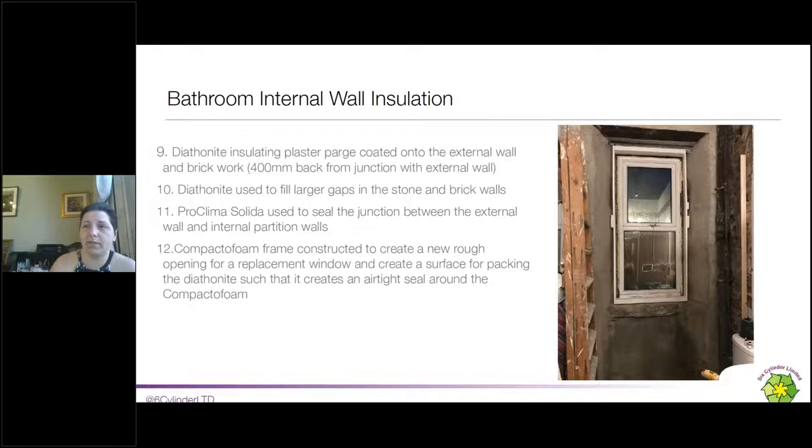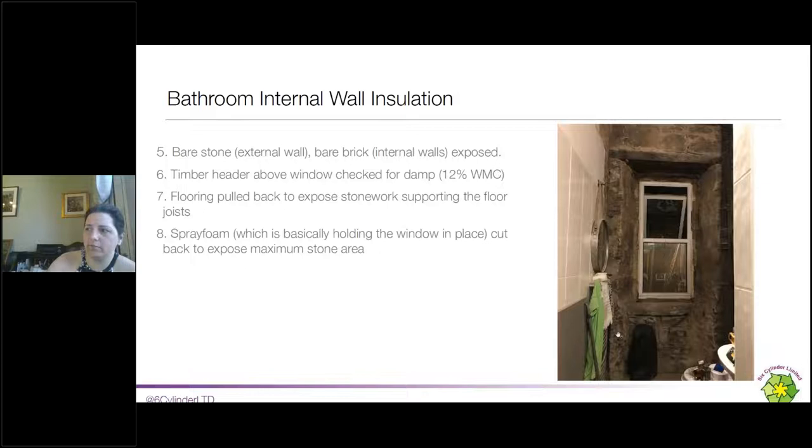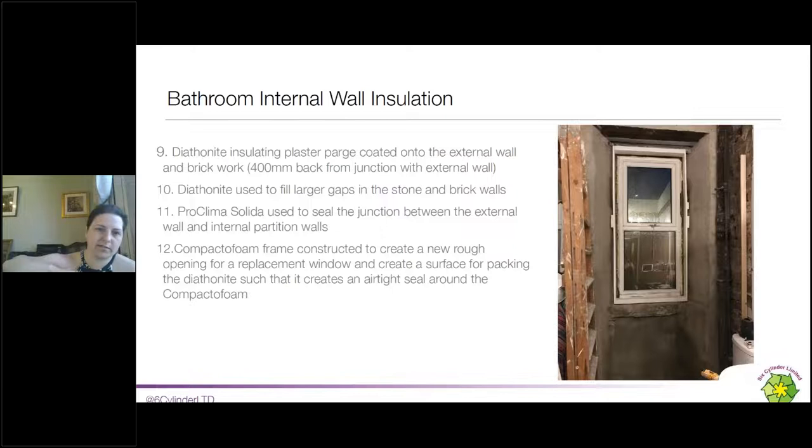And basically the idea behind the purge coat is because you've got that very rough external surface with little gaps and little missing bricks and stuff like that, that purge coat starts sealing all that up, creating a solid masonry surface on the inside, and actually smoothing out the internal surface. So I wanted to basically make sure that I can put a window into an insulated frame.